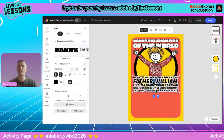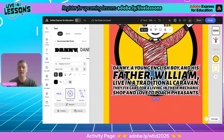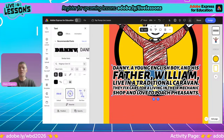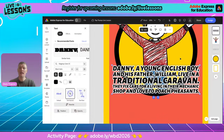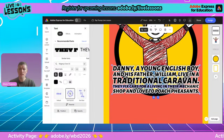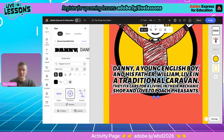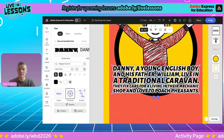And also, you can see with dynamic text here, oops, let me zoom in. You can see with the dynamic text here that Father William is kind of sticking out right in the middle. Now, I don't need that. So what I'm going to do is put my cursor next to it and press return. Nice. Live in a traditional caravan. They fix cars. Now, this line here, there's quite a lot of words on that line. So what I'll do, I think, is just force this onto different lines. Let's see if we can. Yeah, that one didn't work. Sometimes you have to play around with this a little bit.